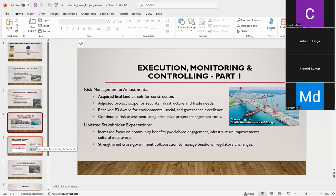First, managing risk was really important. For example, the final land needed for the project was secured, so construction could continue without delays. Also, the project scope was adjusted to add more security features, which made the project safer. The team kept checking for risks and dealt with them early on, which helped prevent many problems.